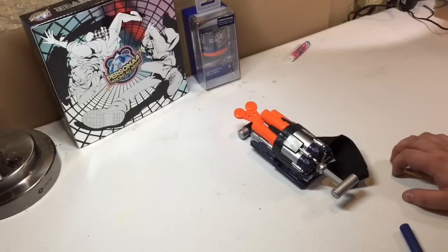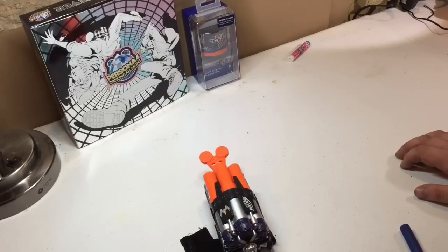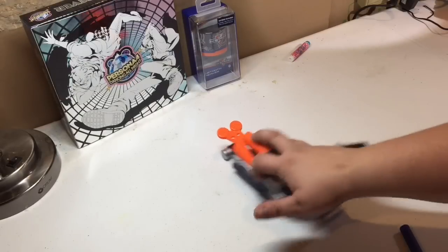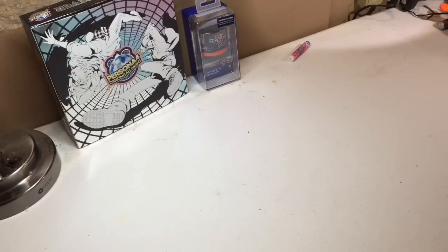This is the Venom variant, and there's a Spider-Man variant, and these were actually Dart Tag blasters, but they're kind of hard to come by now. And I just got fortunate. I have 4 of them. Got lucky at the same thrift store 2 days in a row. Very, very happy with those. And an instant must-have to my collection.